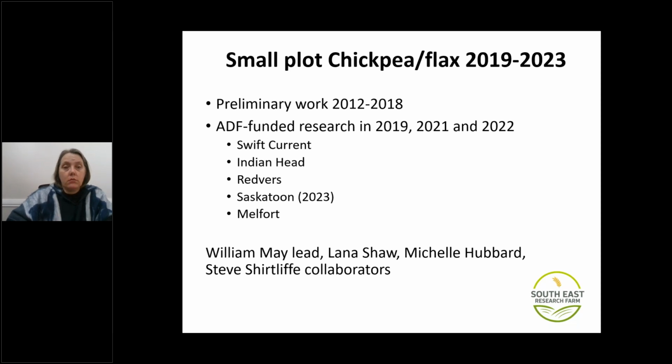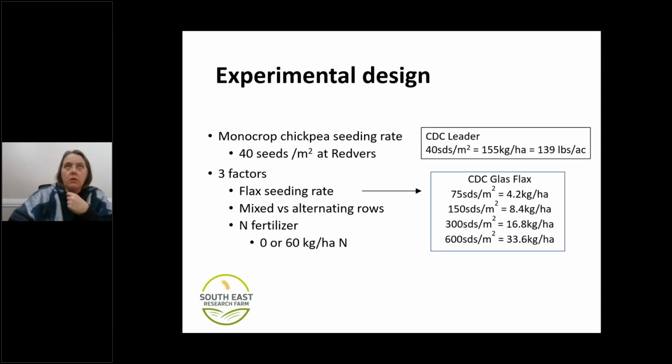We had a few interesting things that have come out at my site and other sites over the time. But in 2020, we had an interesting pressure cooker of a year that I'm going to show some of the data from. So this is a little bit of the details of how we did the trial. We were doing monocrop chickpea seeding rate, keeping that constant for the intercrops, and then we had monocrop chickpeas and intercrop chickpeas with flax. There were 3 factors: flax seeding rate, mixed versus alternating rows, and nitrogen fertilizer at 60 kg per hectare or no added nitrogen fertilizer.